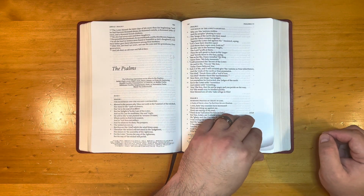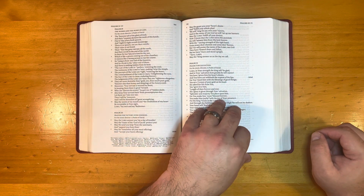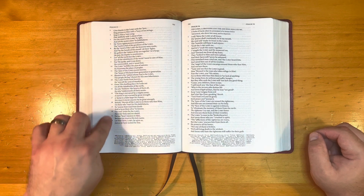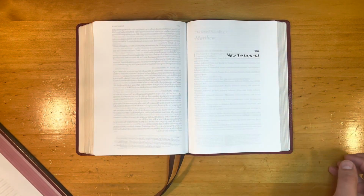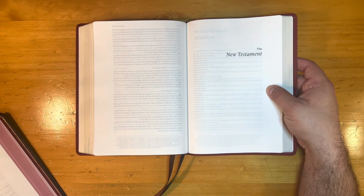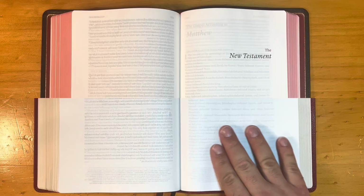Here are the Psalms. And you could imagine if they had done the entire Stridon with the verse numbers out in the margin. You can imagine how that would have been an exceptional preacher's Bible. Here's our New Testament page in the wide margin. What I'm going to do is I'm going to put down the Stridon, and we're going to do a comparison.